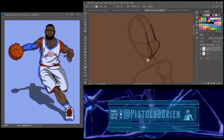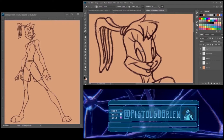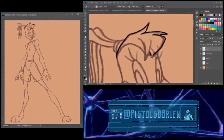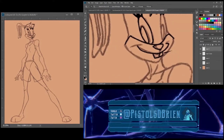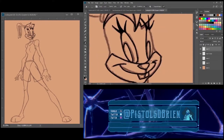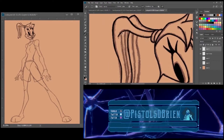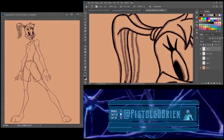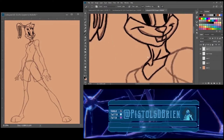Now the second character I tried to portray for this image was Lola Bunny. If you remember, in the original Space Jam, she was introduced as the counterpart and love interest for Bugs Bunny. Now in doing research for this image, I read that when she was created, they created her as the female merchandising counterpart. Now the term merchandising counterpart to me screams that they essentially made her in order to sell toys.